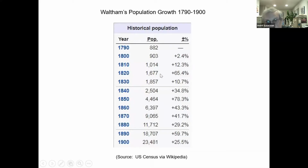1,677 people. And of course, most of that increase were these mill girls. And so they needed then a lot of these boarding houses to house them. And then, so you can see this 65% increase in the population between 1810 and 1820. I mean, can you imagine a 66% increase in the population today, what it would mean?